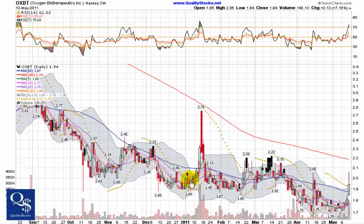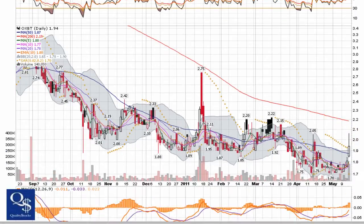Very nice one through here from $1.89 all the way up to $2.75. Came back down, held that support level again. Third time wasn't the charm. It fell through. It made a nice move on Friday. We're going to keep an eye on this today and see if it's going to hold above the 50-day and try and continue the move and put this long upper shadow behind it.